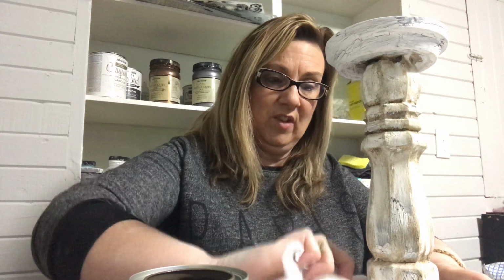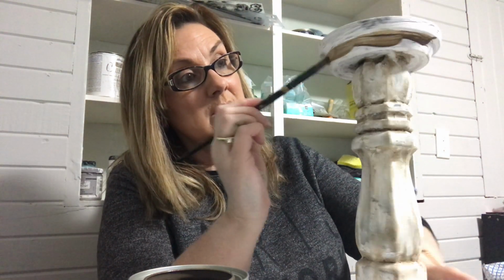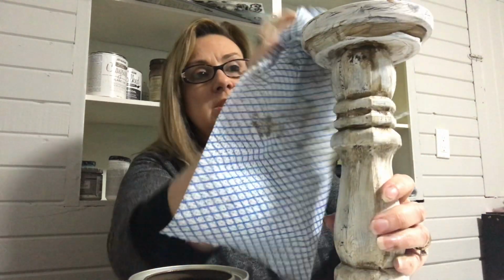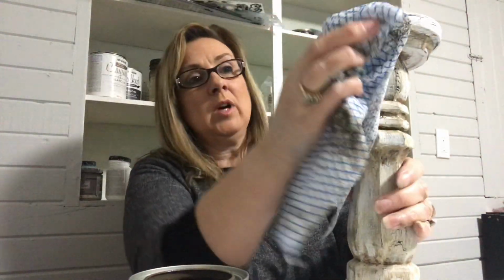Or if you've got too perfect lines, you don't want lines of where you have it and where you don't have it. You want it to blend a little. This is just to make it have an aged look, not make it look dirty. And now we're going to do the top. Again, in the creases, all the way around. Again, pull in the direction you want it to go. And then wipe away.